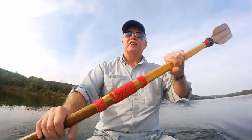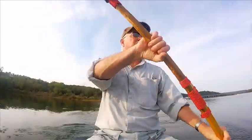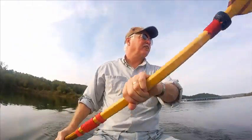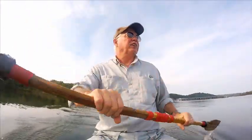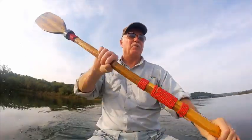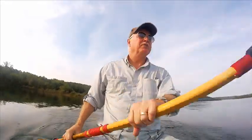We're in a different part of the Barren River Lake today. We're up toward the upper end of the lake, a place called the Narrows. I think it's in the Peters Creek area. We're going to do a little exploring, maybe a little fishing. I just put on the water maybe a couple of minutes ago.